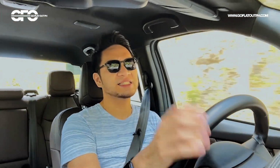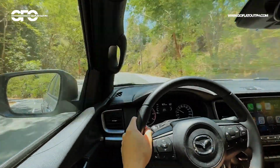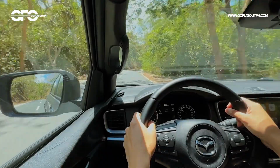For a pickup, usually, ang una kong pag-uusapan is ride. Kasi syempre, with the pickup, since you have a bed that's meant to carry usually a ton of payload, at least 1 metric ton, the suspension would be, syempre, matagtag, with the requirement na dapat marami siyang nabubuhat, diba? But in the D-Max, hindi siya matagtag.